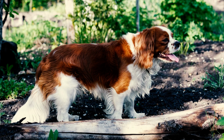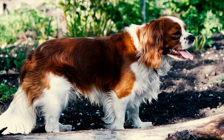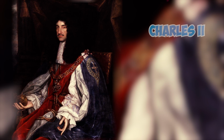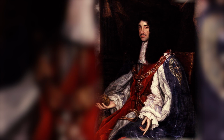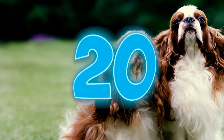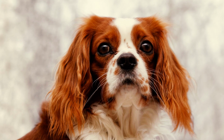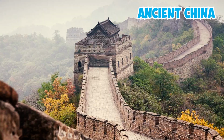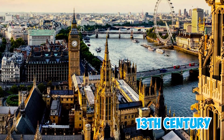Number 19. Toy Spaniels have a rich history dating back centuries and were beloved companions in royal courts. Mary, Queen of Scots, her grandson Charles I, and great-grandson Charles II were all enthusiastic fans of these small spaniels. The name Charles Spaniel itself pays homage to the two kings who shared that name. Number 20. While the exact origin of the English Toy Spaniel remains uncertain, experts believe that the breed likely originated in ancient Japan or possibly ancient China. These small spaniels are thought to have been introduced to England as early as the 13th century.